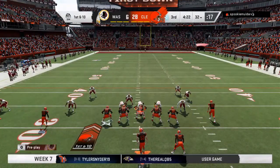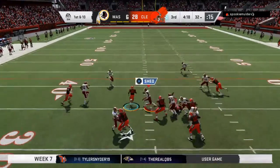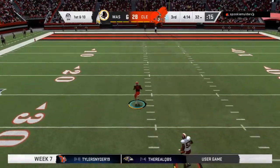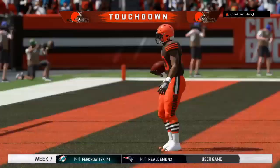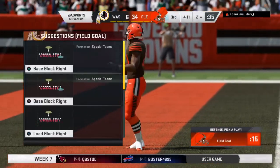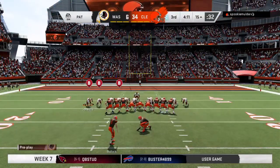From the 32 now, here's 1st and 10. To Ware on the draw. He's got daylight past the 20. And all the way in. Touchdown, Cleveland. Spencer Ware, his first touchdown on the year. And the Browns are going to tack on to their advantage.